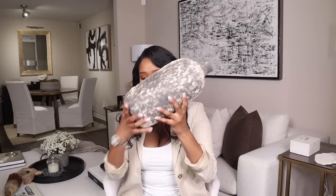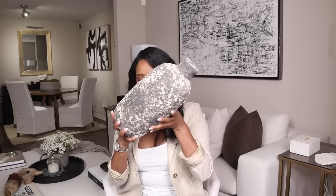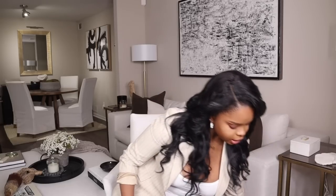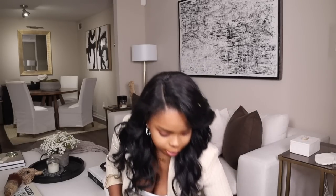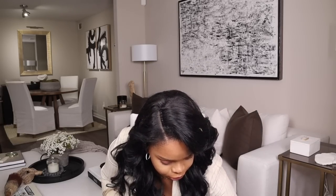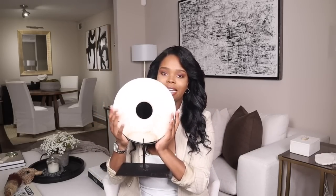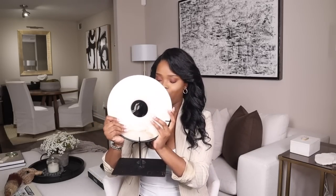And the next thing I got was this bad boy, this vessel, and it's actually made in Vietnam, and I love the texture on it. I like that it looks super aged. This was really nice. I don't have the prices for everything, but I just want to show you guys some gems. So I have this disc on a stand, very RH vibes as well.